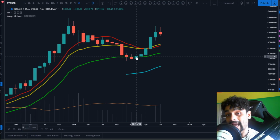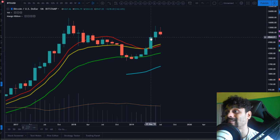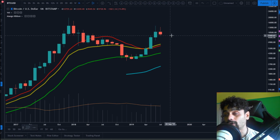So as soon as we had our open over the green 55, that was a big signal, along with everything else that we are looking at. And then we had an open and a close, and that was it. That's when we started targeting 13,000. People laughed, but hey, we actually got it. So do not discount the high time frames.